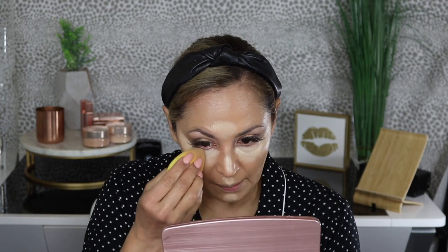I know it looks crazy right now because the camera is showing that it's really bright, but I'm going to blend it in. I think it's going to be fine once I blend it in, but it feels really emollient on the skin. It looks really creamy going on. So let me go ahead and wet my beauty blender, and I'll be right back. Okay, so now I'm going to go ahead and blend it in with a beauty sponge.